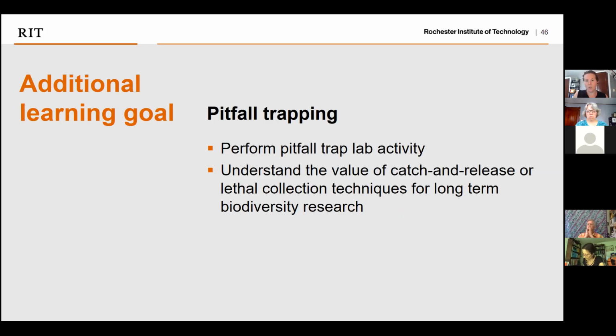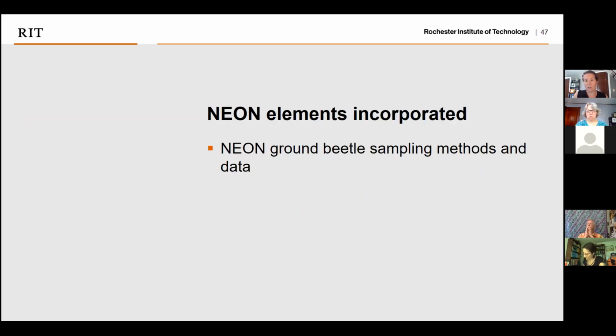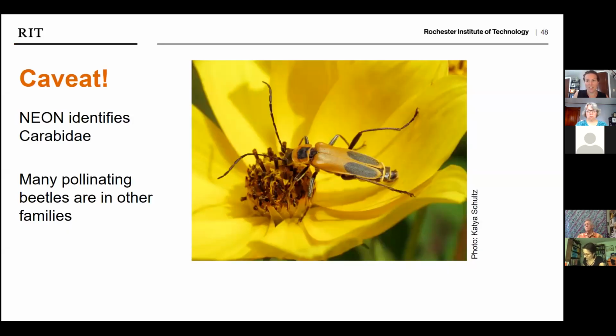This would directly use and incorporate NEON ground beetle sampling methods, but the caveat I want to say here is that NEON specifically identifies one family of beetle, Carabidae. Many pollinating beetles are in other families. Many of the pollinating beetles tend to be more flying beetles. We may not catch any of them in a pitfall trap. So this is science, right? It's an experiment. We don't know that there will be overlap there.